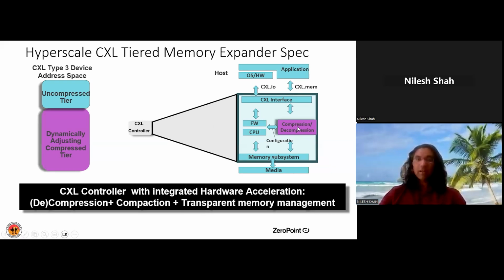That's where this inline compression, decompression accelerator within the CXL controller device itself can offer this capability by doing not just compression and decompression, because that's only step one, but then you need to compact the data in order to benefit from the additional capacity. And then, of course, you have to transparently manage the memory, because we don't want to burden the host software with having to be aware of and managing this address space. This is something the device and the compression architecture should already take care of automatically for the host.